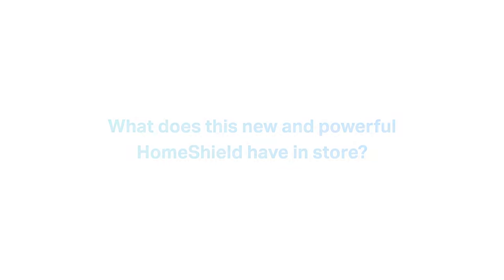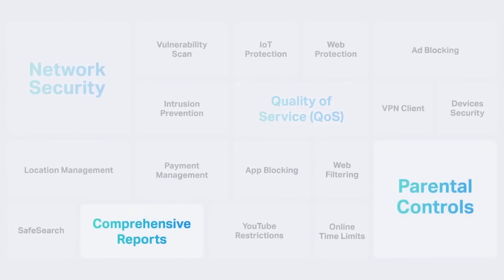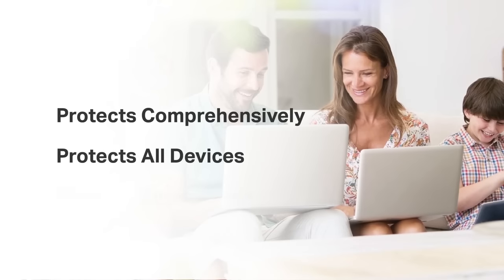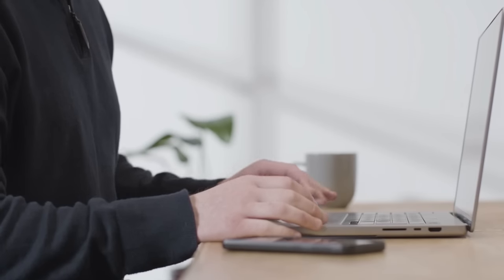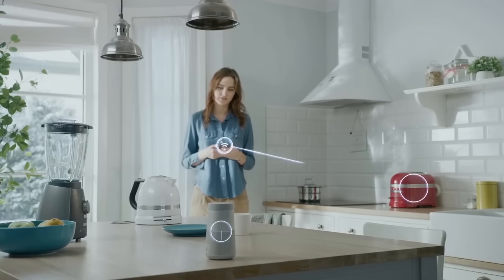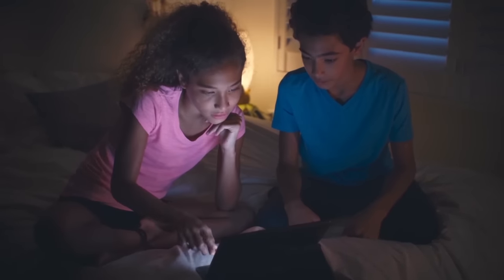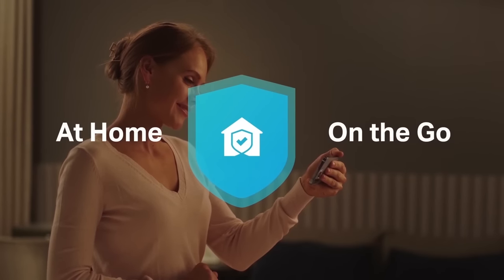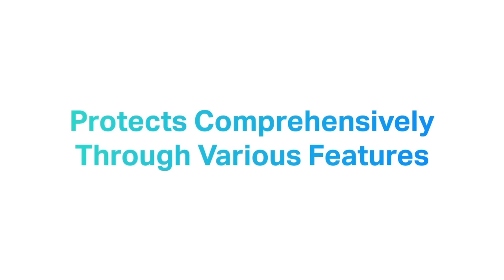For starters, it covers all security scenarios with its network security, parental controls, QoS, and comprehensive reports. With HomeShield, it's designed to protect comprehensively, protect all devices, and protect everywhere. Besides features like blocking websites and controlling online time allowances, HomeShield provides VPN clients for you to establish secure connections. Next, HomeShield protects all your devices, including IoT. All your home network devices are well protected under HomeShield once they're connected to your gateway. Last but not least, HomeShield maintains its safeguards away from home, protecting your devices everywhere. So, let's see what HomeShield can do.